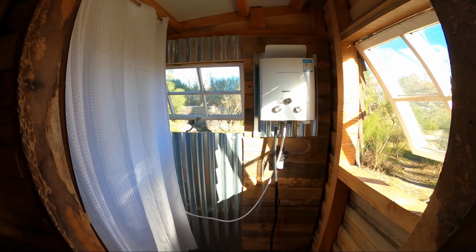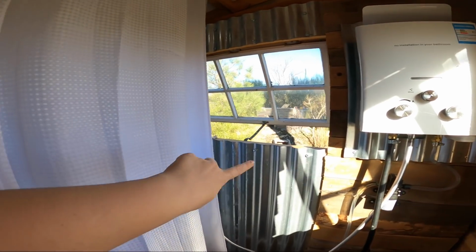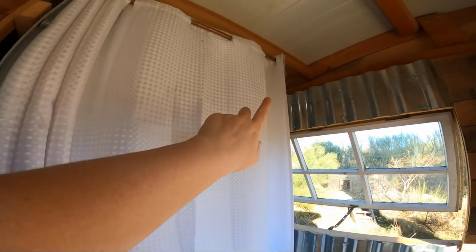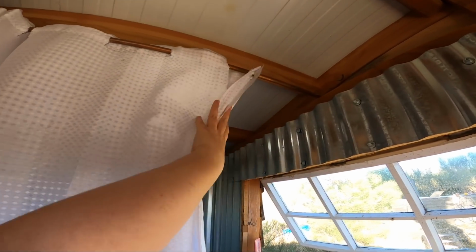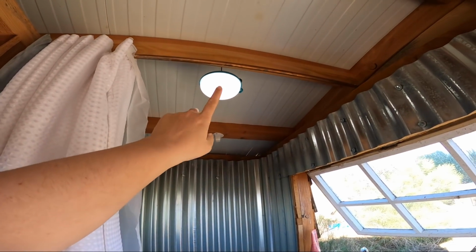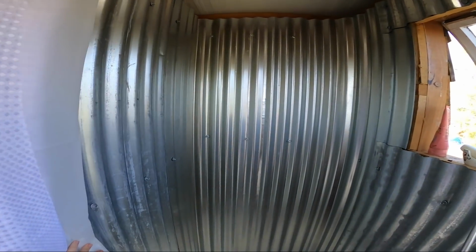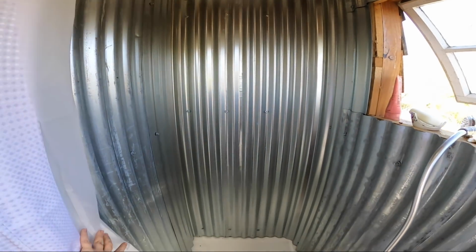So a lot of you haven't actually seen the shower area. This is the heater where the hot water comes from and travels into our lovely shower cubicle. We've used some old copper piping for the curtain up here. We've got a waterproof light that's powered by BioLight. It's solar powered, which is fantastic. And we've got waterproof walls with some corrugated iron. I love this look in here.